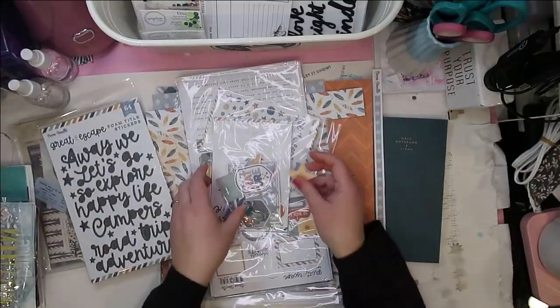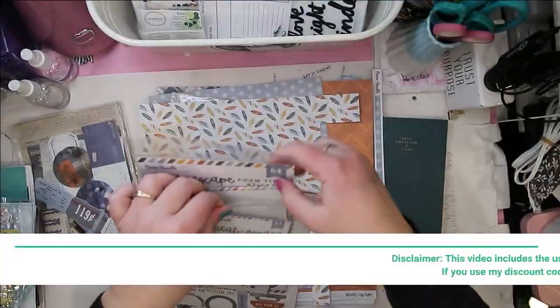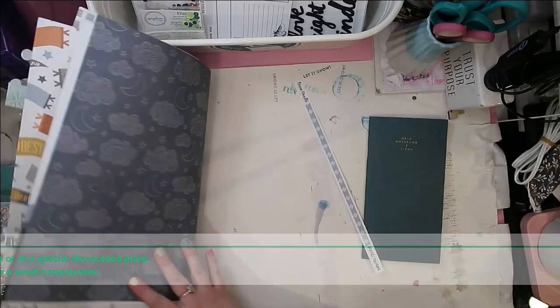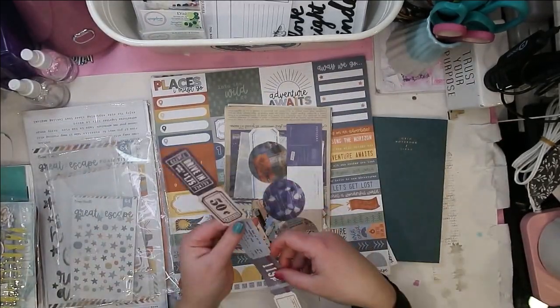I am using a traveler's notebook today to do a project. It's going to be a bit of a mini album just documenting all of our camping from last summer. So I'm pairing it with the Cocoa Vanilla Great Escapes collection that I got from Sandy.